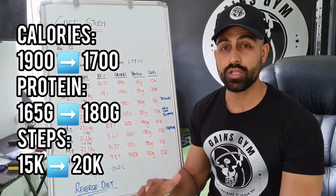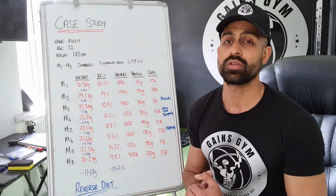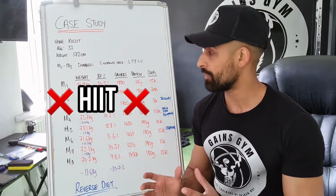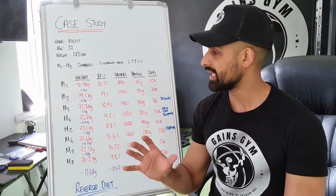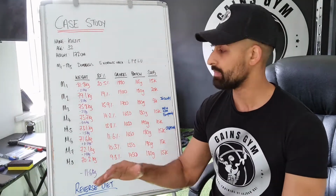At this point, we were doing some HIIT cardio as well. However, he started to get a few injuries, so we completely stopped the HIIT cardio and had to work around his injuries a little bit. So the first few weeks, there was a bit of a teething problem, but once we got around it, he really made some good progress.